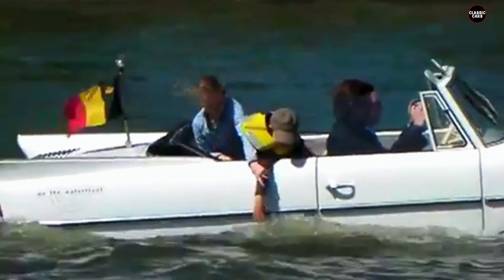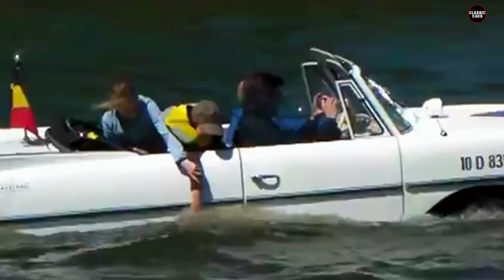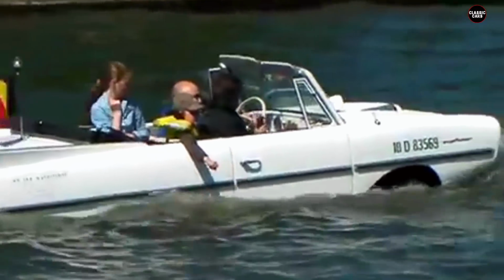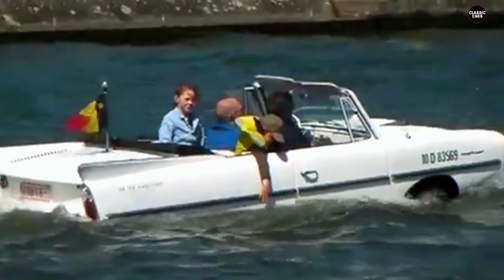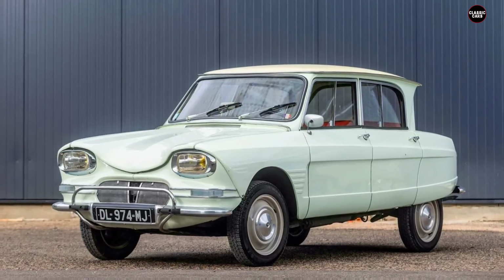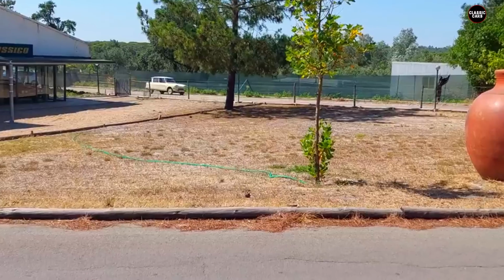It's the kind of vehicle that, despite its flaws, brings a smile to your face every time you see it, whether it's cruising down the road or slowly making its way across a lake. When I first encountered the Citroën Ami 6, I couldn't help but feel a mix of confusion and fascination.